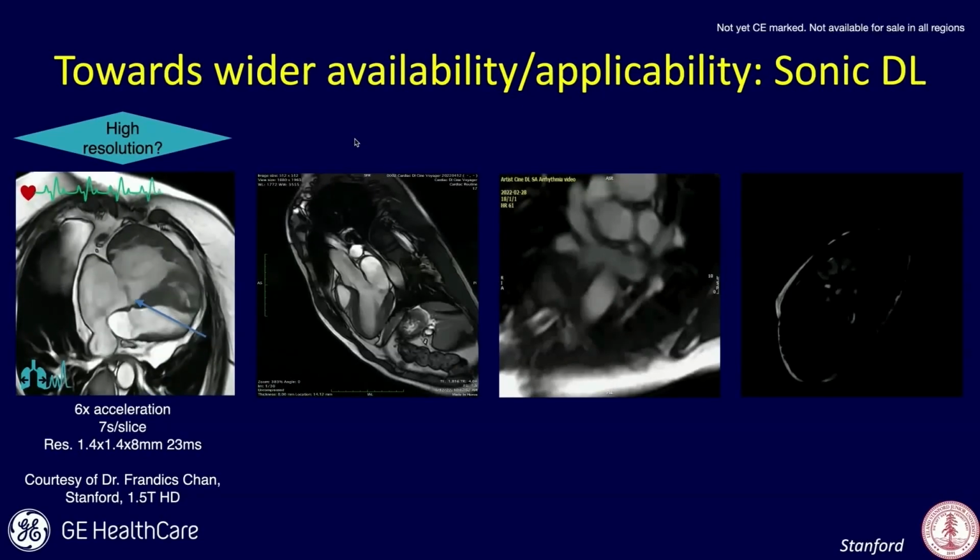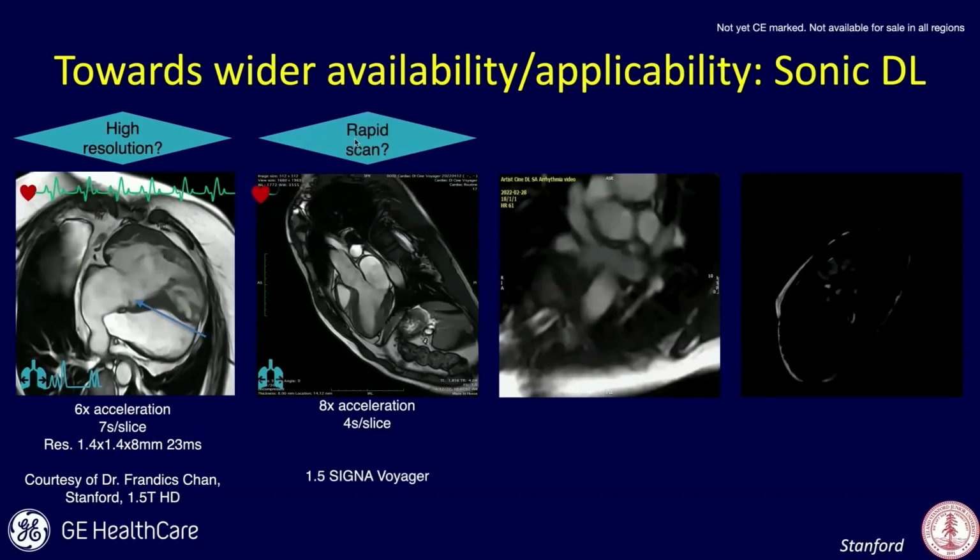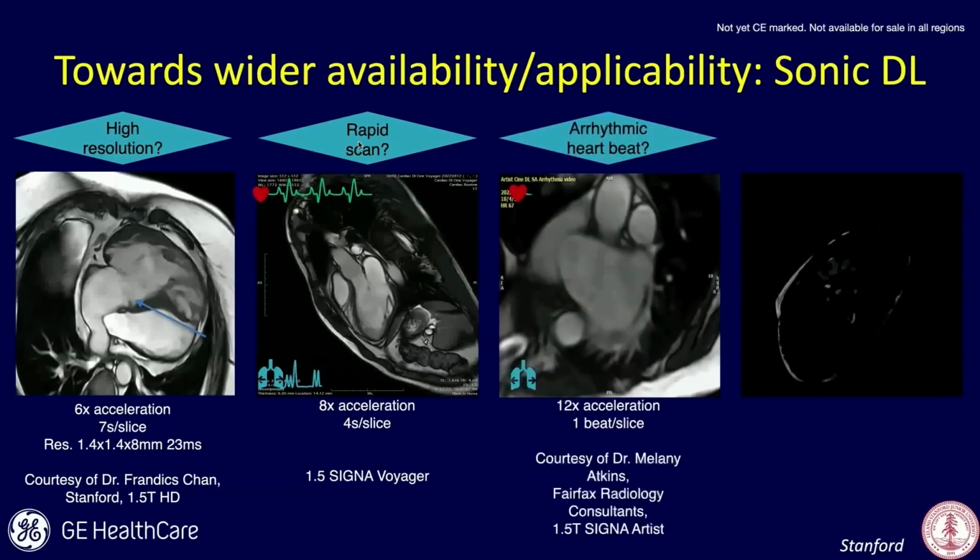The first use case is looking at high resolution, and in particular, high temporal resolution. In this particular example, you're seeing a tricuspid valve that's regurgitating, and you see the dynamics of the valve pretty well because the temporal resolution here is 23 milliseconds, which is quite good for capturing this. If we push the acceleration a little bit more, we can get even shorter breath holds. Instead of a 7-second breath hold, in this case it's a 4-second per slice breath hold, and this would help those patients who can cooperate, but only to a certain degree. So this is a nice example of that.